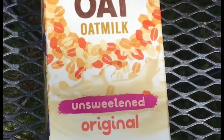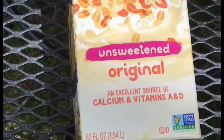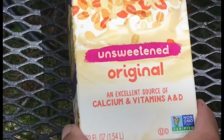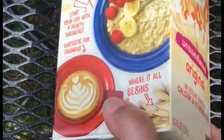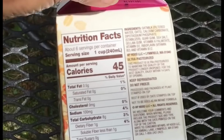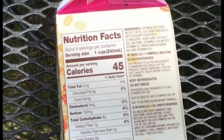Now for the fun of it, I just wanted to add in an oat milk to see if that's any better. And oats definitely are a beta glucan. We get a lot of nutrition from oats, but we need the full oat to make that nutritional transition into our cells. So we have calcium, vitamin D. This is an unsweetened. So if we flip over and look at the ingredients, we see right here we've got our oat milk, which is just filtered oats and water.